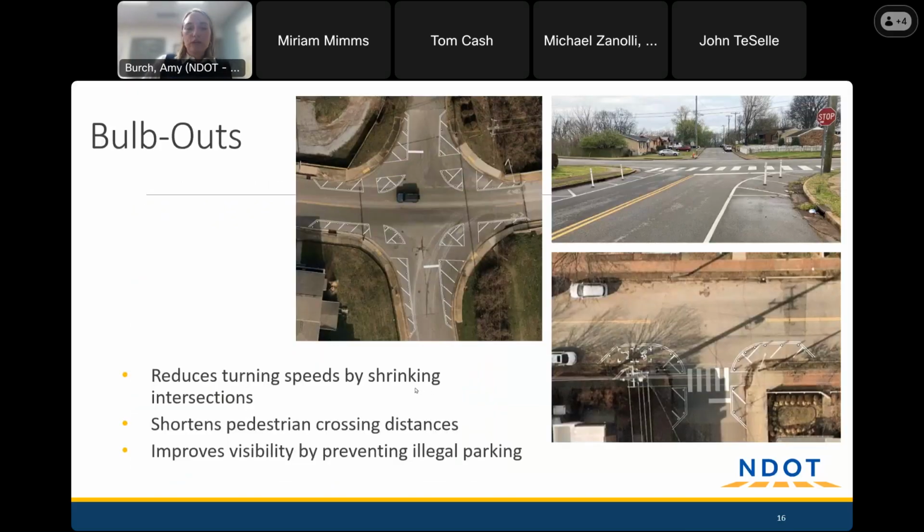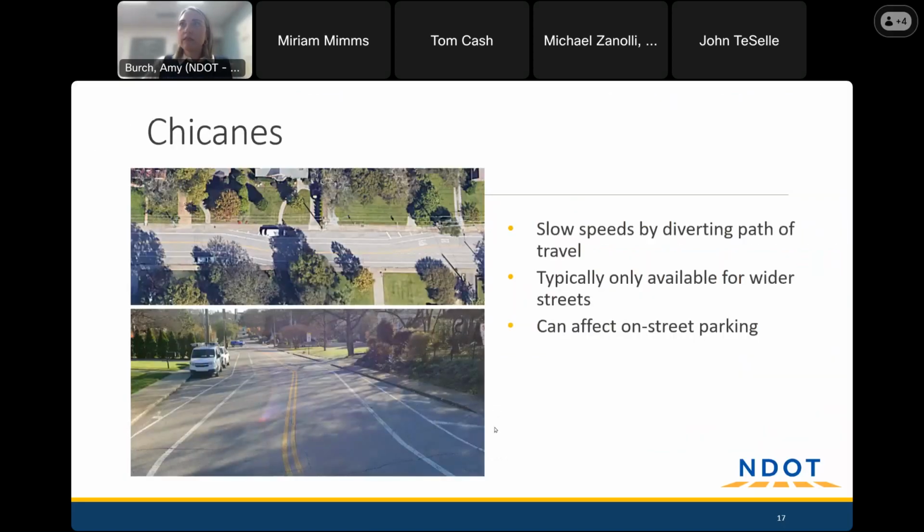Bulb outs are another tool for intersections that we've incorporated in this program, and it's done with paint and flexible delineator posts, those white posts you see in the top picture. The idea is just to reduce the size of an intersection when we have a really big, wide intersection. It narrows the crossing distance for pedestrians and also can improve visibility at intersections when illegal parking is too close to an intersection, blocking visibility. So that's a tool that's done with paint primarily.